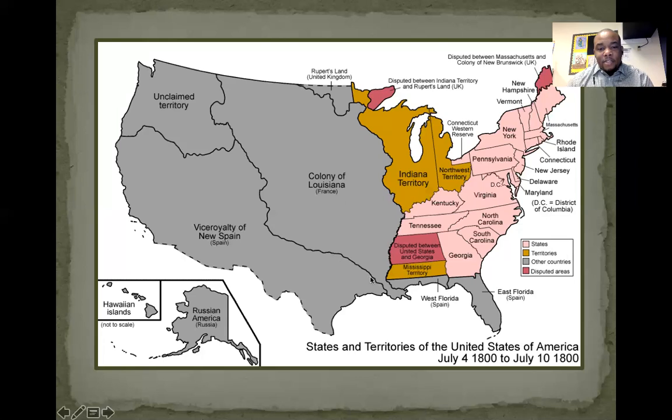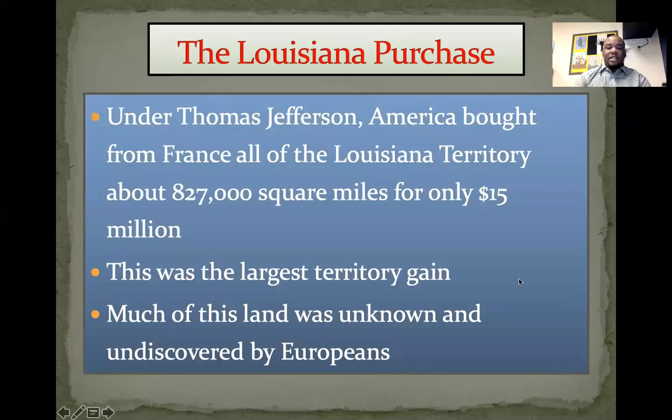1803, we wanted to buy this big, huge plot of land. So how did we go about doing that? How did Thomas Jefferson, the president, go about doing that? So under Thomas Jefferson as president, he proposed the Louisiana Purchase, means we're going to literally buy all that land I just showed you from the French and expand America. So America bought from France all of the Louisiana Territory. It was about 827,000 square miles for only $15 million.